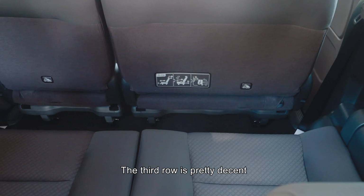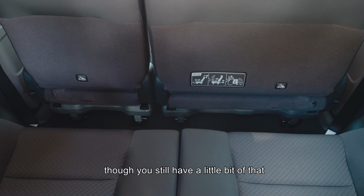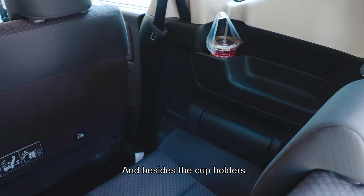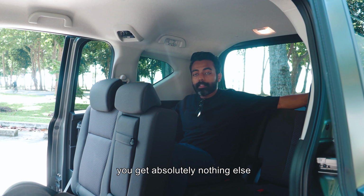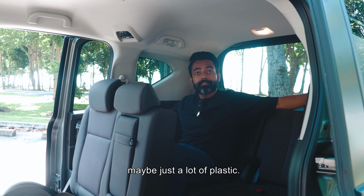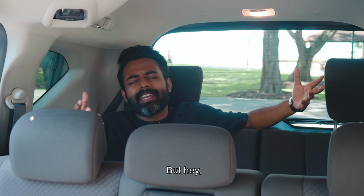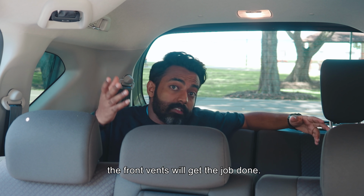The third row is pretty decent, though you still have a little bit of that toilet squatting issue. And besides cup holders, you get absolutely nothing else. Maybe just a lot of plastic. No aircon vents on the third or even second row, but hey, it's a small car. The front vents will get the job done.